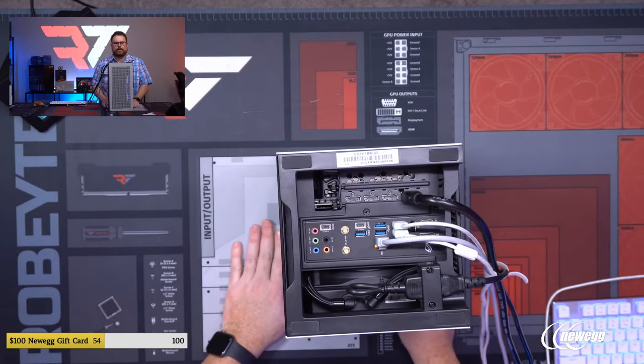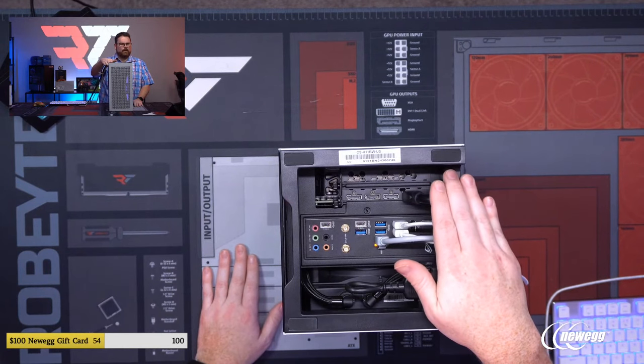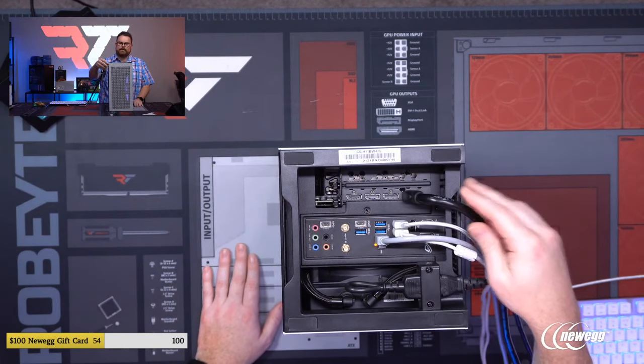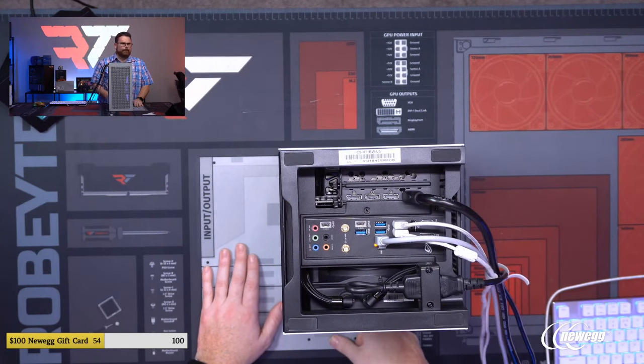So there's your cables. And as you can see, there's actually a pretty big gap here for where the cables sit, and then, like I said, lots of room, so there's no issues in terms of cables hitting anything.